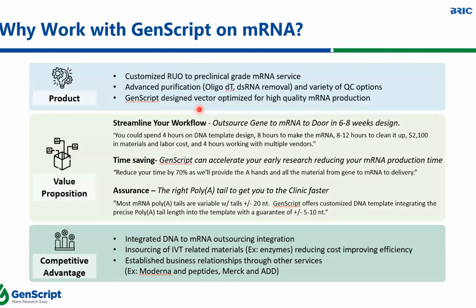So before I wrap up my presentation today, I would like to highlight the advantages of working with GenScript on mRNA. With our in-house capability, GenScript can help with the synthesis from the gene to the IVT step in order to minimize the need to source materials from multiple vendors, and also reduce the risk of supply. And most importantly, GenScript has more than 19 years of experience in producing customized nucleic acid for biopharma, as well as for academia and industry.